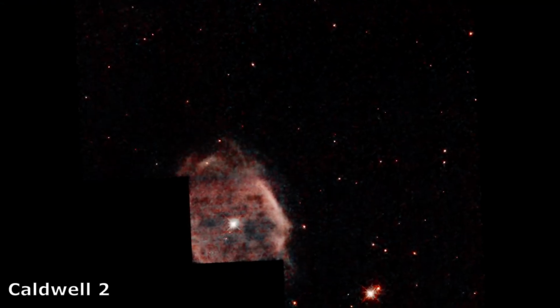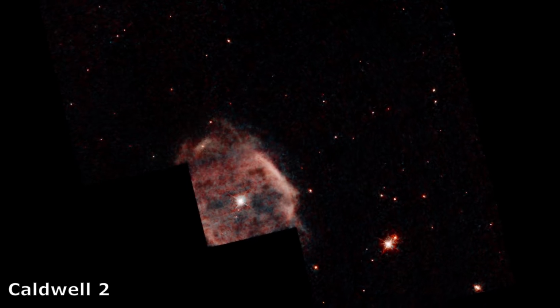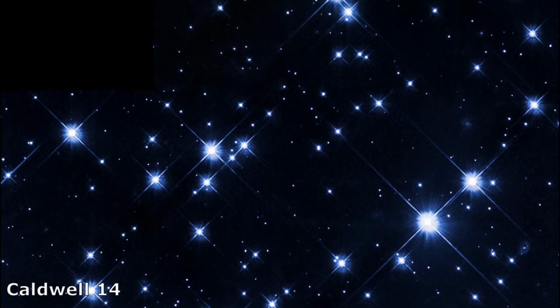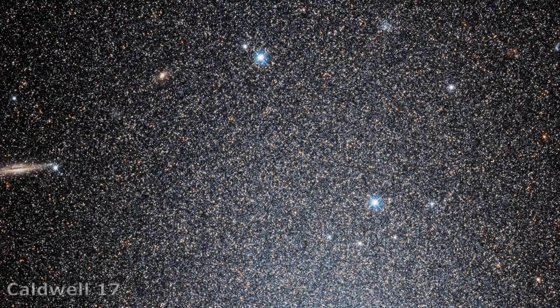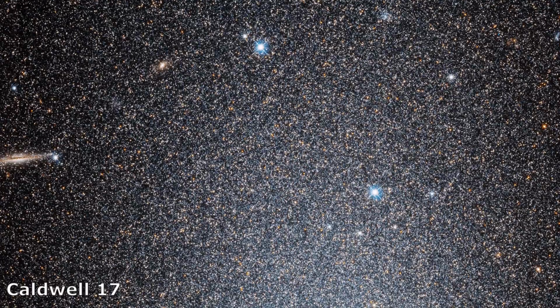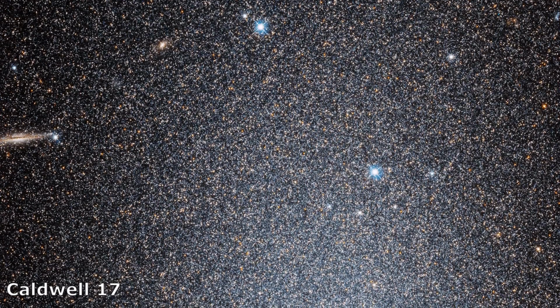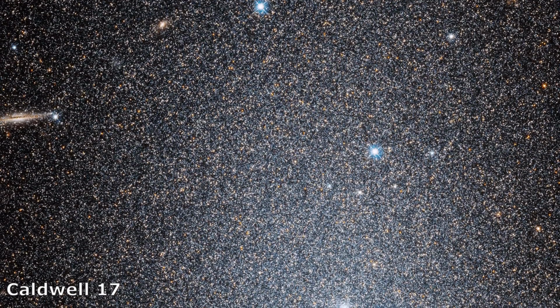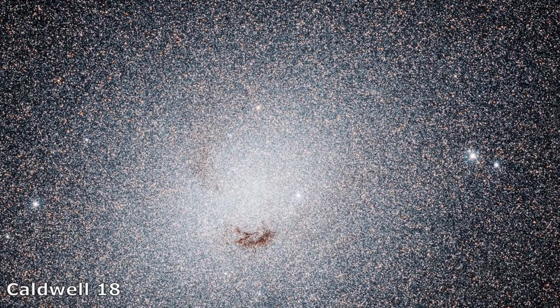These new images are in order of their appearance in the Caldwell Catalogue, starting with Caldwell 2 or NGC 40, the Bowtie Nebula. It's closely followed by Caldwell 14, a double star cluster that's found in the constellation of Perseus. Then closely followed by a dwarf spheroidal galaxy, designated as DD03 or Caldwell 17. It can be found about 2.5 million light years away in the constellation of Cassiopeia. And then nearby is Caldwell 18, another dwarf spheroidal galaxy also in the constellation of Cassiopeia.